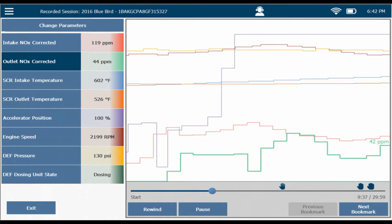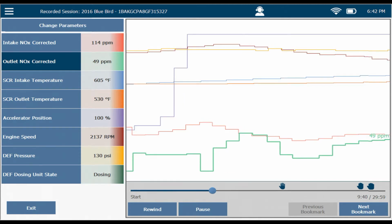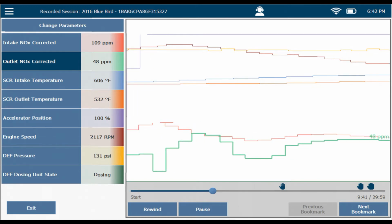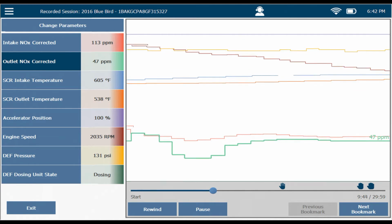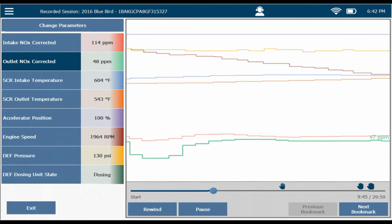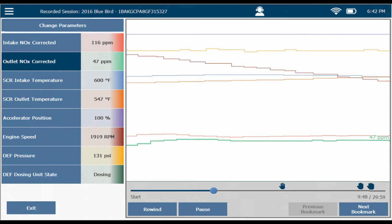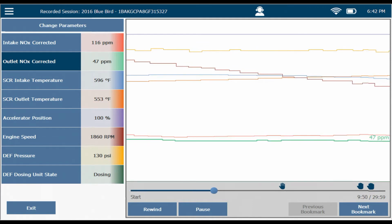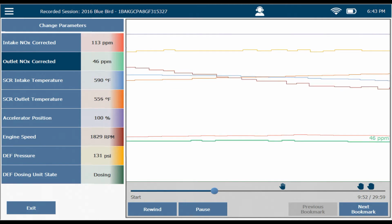All right, so you'll notice I'm cutting the playback speed in half now. I'm doing this so I have time to talk about this, and so you can see what's going on. We're now climbing a steady hill with this bus. So we're wide open throttle. You can see accelerator pedal position's 100%, 114 parts per million NOx out of the front, about 46, 48 or so out the back. So a little more than 50% reduction. Again, that's terrible.